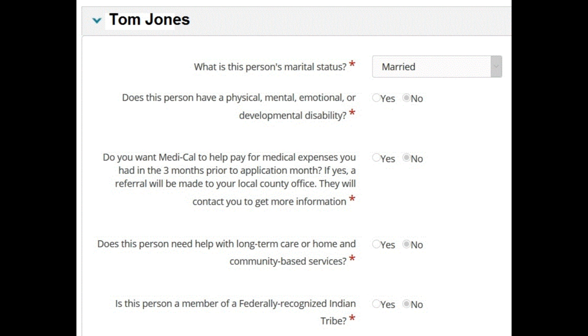There are numerous programs to help people with prior health care expenses and disabilities, and they want to make sure everyone has access to those programs. If you answer yes to being a member of a federally recognized Indian tribe, you will need to provide proof in order to enroll in one of the Native American Indian health plans.